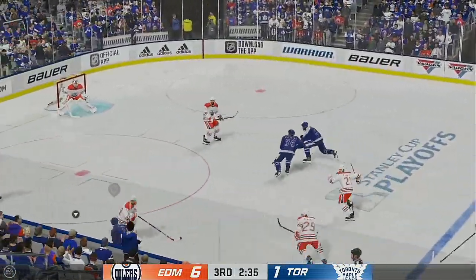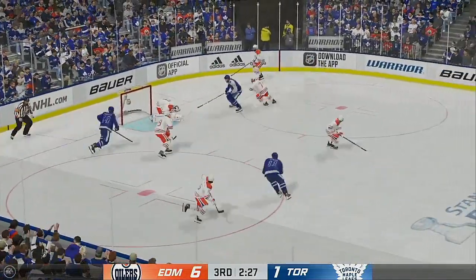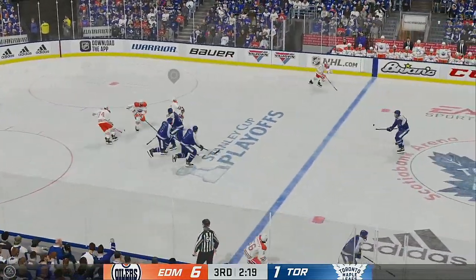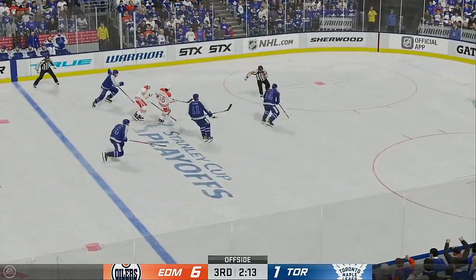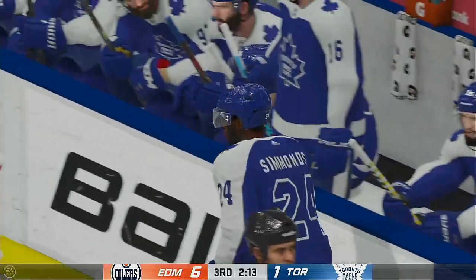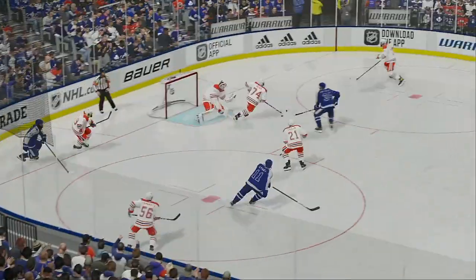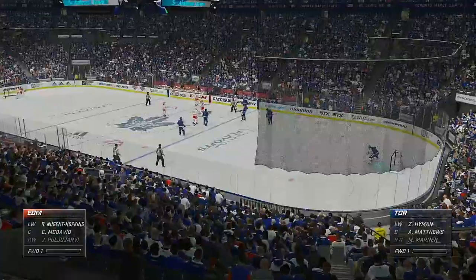Toronto's working the transition through the middle of the ice. The Oilers get a hold of the puck along the boards. With the stop. Receives the pass. Cahoon's carrying it ahead. There's the whistle from the linesman calling an offside. Koskinen's made an excellent stop here. He follows the puck and shuts down the scoring chance.